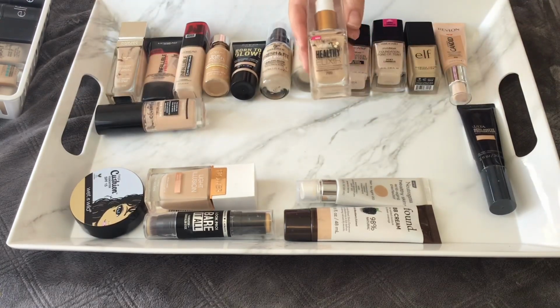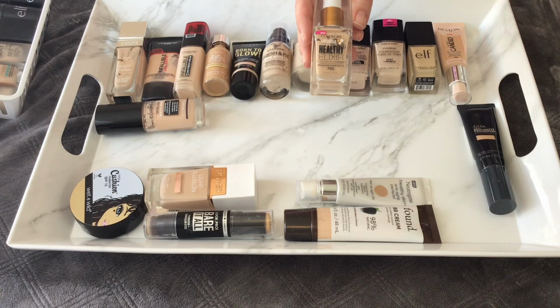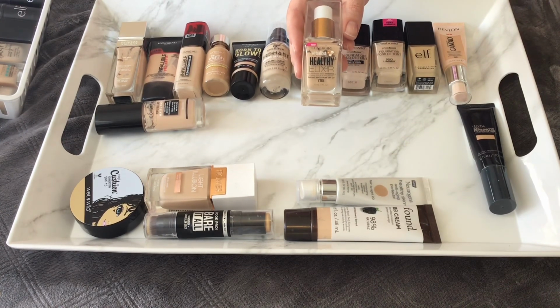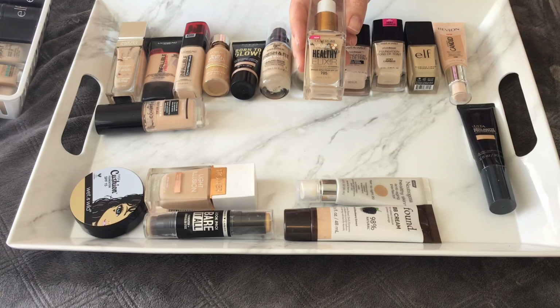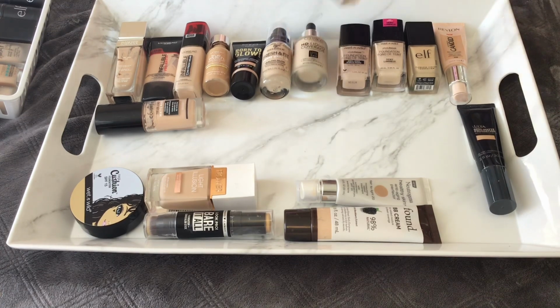And then we have the CoverGirl Vitalist Healthy Elixir in the shade 705. This one is pretty old, and I'm pretty sure that this foundation has been discontinued, but I really did like it. It wore really well, had a beautiful, about medium coverage finish, but unfortunately, I think I'm going to declutter it just because you can't get it anymore.